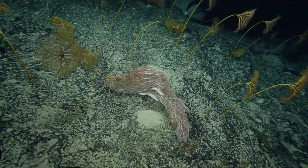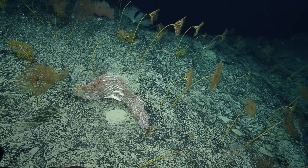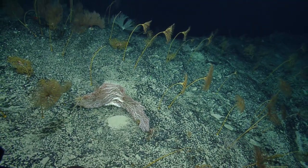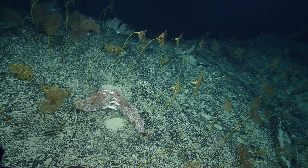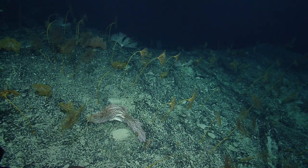Roger. This couldn't get her quite stable there. Yep. I could come around here if you want. No, I think we got a good enough shot. Yeah, I see it.